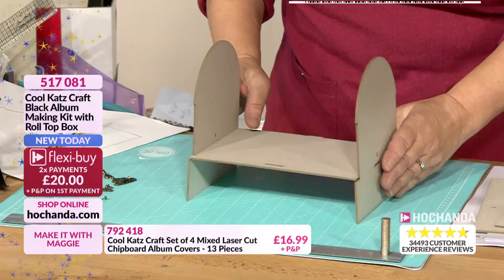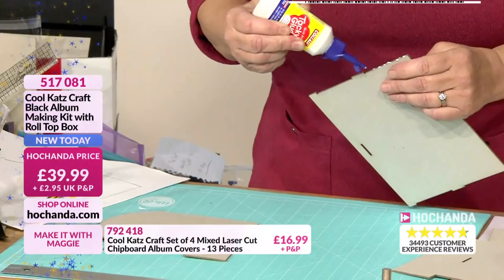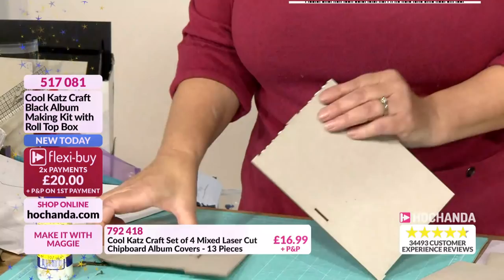So all you need to do is run a little bit of glue. And what glue would you use? A tacky glue for this. Cosmic Shimmer would be perfect. This is the only thing you don't get in your kit, the glue itself, because you could use your tacky glue. So we'll put a little bit on there.